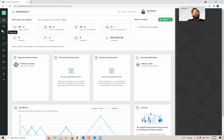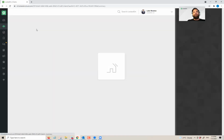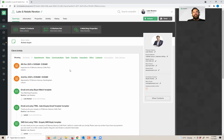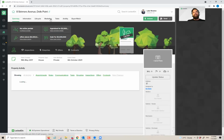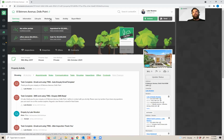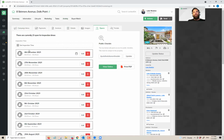Now, we progress through the buyer journey as this buyer, Luke, has had really, really good contact from our office. 95% of it is automated so far. They've got the email and they turn up to the open home. And if we look at this on the property, we go into 8 Skinners. Here's just a few things you can do with our app for the open home. Now, there are other apps such as Home Pass that you can use to sync to LockedOn. But if we go into the marketing, and we look at the opens, before your open home on the 4th of December, you can go into the enable check-in button that's here that you don't see now, and you can print the PDF. And the PDF has the QR check-in code.